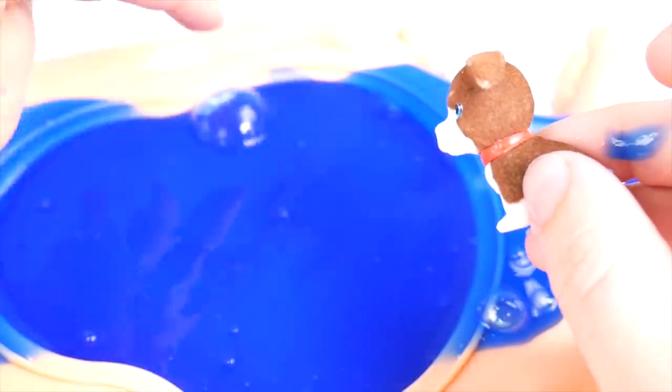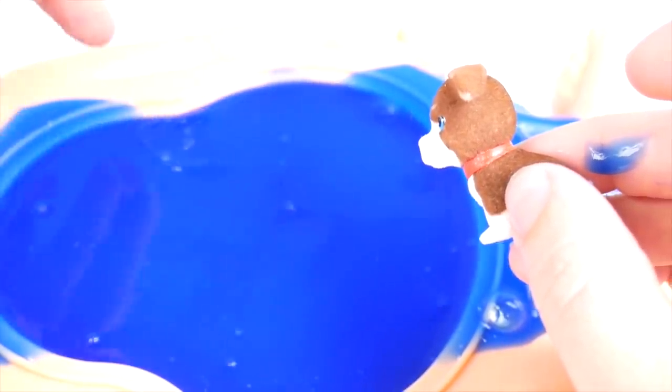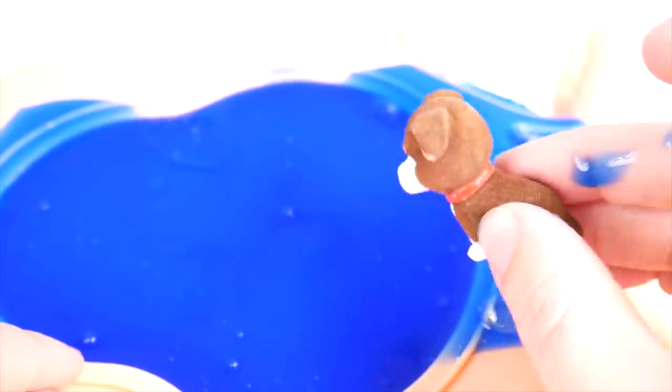I know. You don't like the slime belly either. And you want to pop this bubble? It's a slime bubble. They're kind of hard to pop. There we go. I know. We don't like the slime belly. It's okay. I think we might have gotten it all. Raven should start to feel better soon.